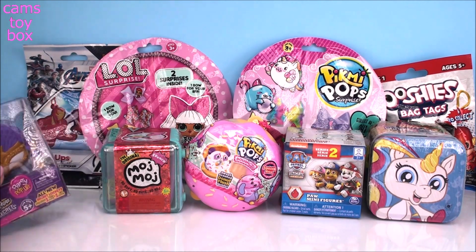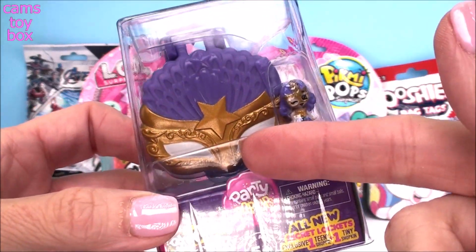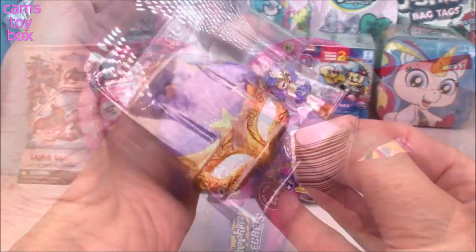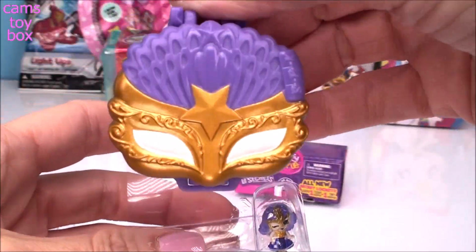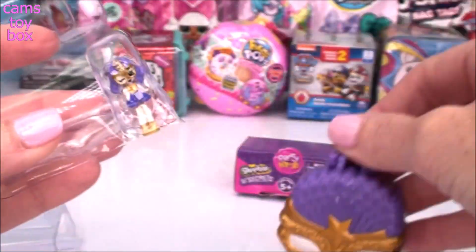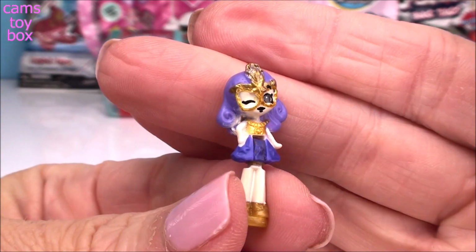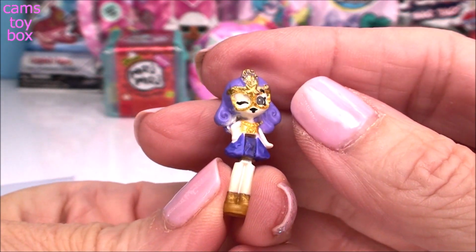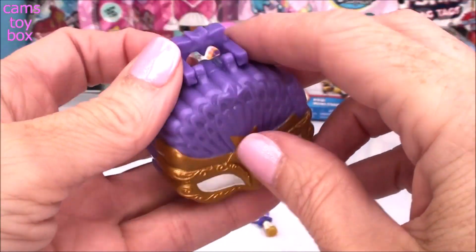Let's start today with our Shopkins Little Secrets. I've been opening these as well, and I definitely have not seen this one yet. It looks really, really pretty. It looks to me like a little masquerade mask, right? Isn't that pretty? And even our little Shoppy is wearing a mask. Look how cute she looks. I love that little mask. And she's got that beautiful purple hair and purple dress. I'm just loving the whole purple scheme going on here.